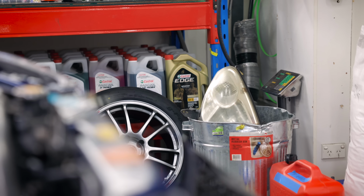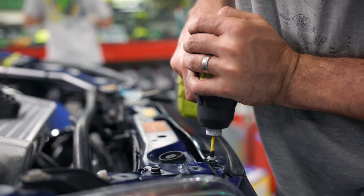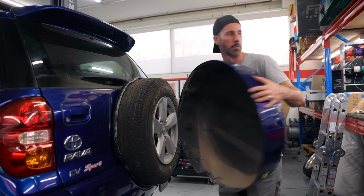The old headlights are out and they're in the bin. The new ones are in and they are looking fantastic. Next thing, I'm going to remove this weird blue bulbous thing and stick that in the bin as well.